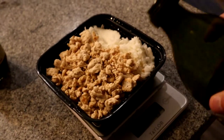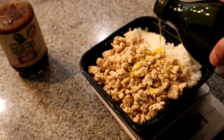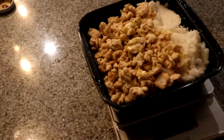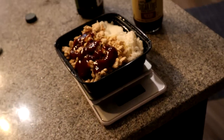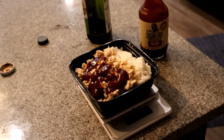Tear this. Like I said, I need 15 grams of olive oil. Just drizzle it on top. 13. Then we'll just hit this with some BBQ. I actually like this stuff. Just drizzle it on top. About 2 tablespoons, about. I've been doing this for a while now, so I kind of know what that looks like. We're gonna heat this up. That's my pre-workout meal. I'll down this, and then we'll get ready to train.